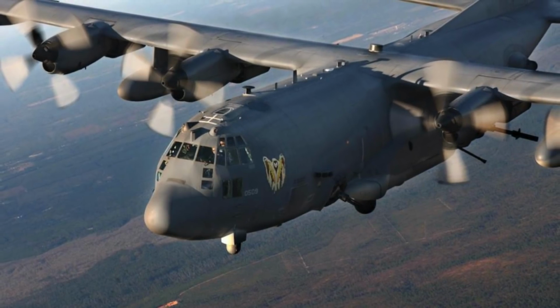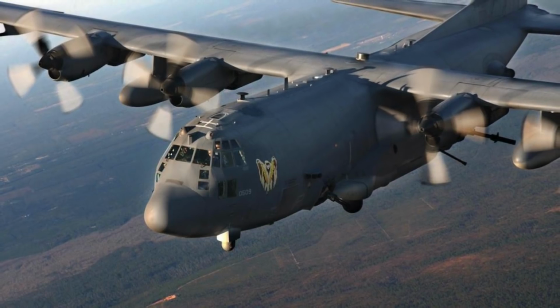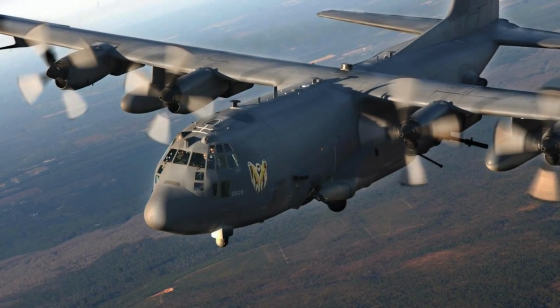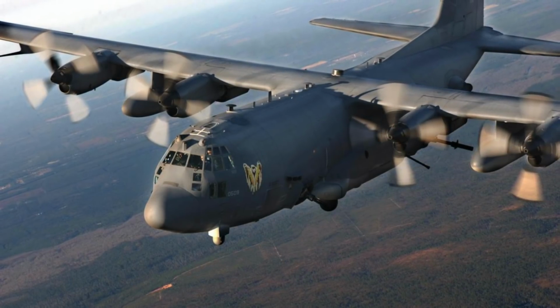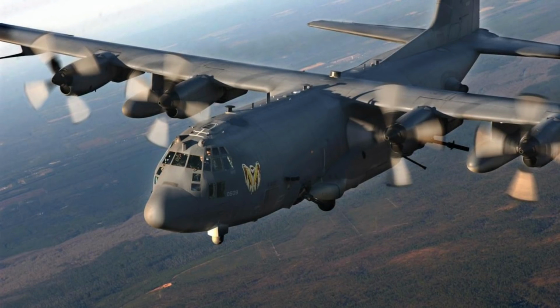The AC-130W has a 30mm automatic cannon and 105mm howitzer, as well as the ability to employ various precision-guided bombs and missiles, including Griffins. The large profile enables it to carry a lot of ammunition, which is suitable when it has to deal with a large number of targets like a swarm of small boats.